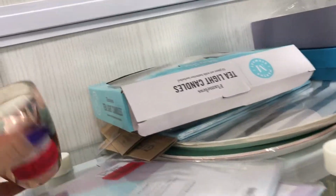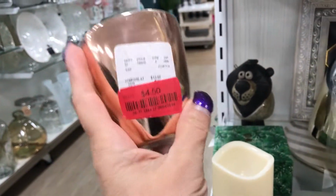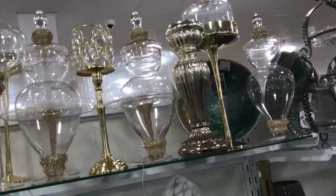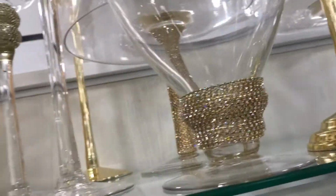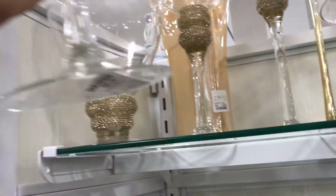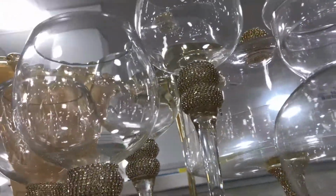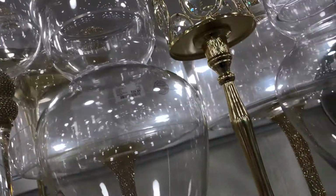And then they have this candle right here. Oh, this is so pretty. It's the rose gold. Okay, that's $4.50. It's so me. Look at this collection, guys. I love this. Look at it. Okay, so these are $7.99 for this candle holder. And then the bigger one, I don't even dare lift that up.